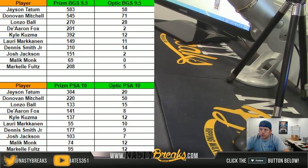Now, when you look at Prizm and Optic, Jayson Tatum has 583 BGS 9.5s on the Prizm silver side. On the Optic silver side, you're looking at 58. Mitchell is 545 versus 71. A lot of you will say, well, people don't really grade Optic. Cool, I understand that on the lesser tier players. However, everybody grades Jayson Tatum and Donovan Mitchell. I'm sorry, that cannot even be debatable. Even to a lesser extent, Lonzo Ball, as well as potentially Kuzma and Dennis Smith Jr., because of the hotness they were experiencing at some point, which you can obviously see in their numbers. Kuzma had that hot spell, so a lot of people sent in. Same with Dennis Smith Jr.